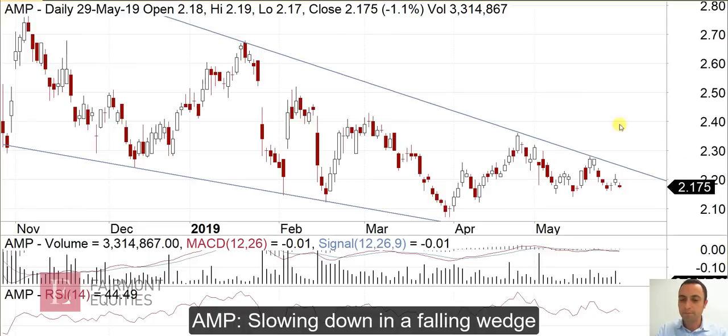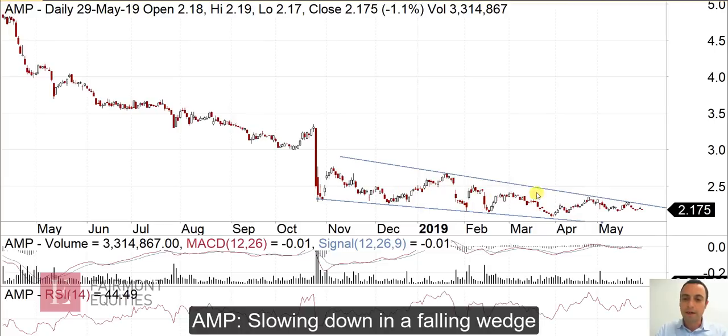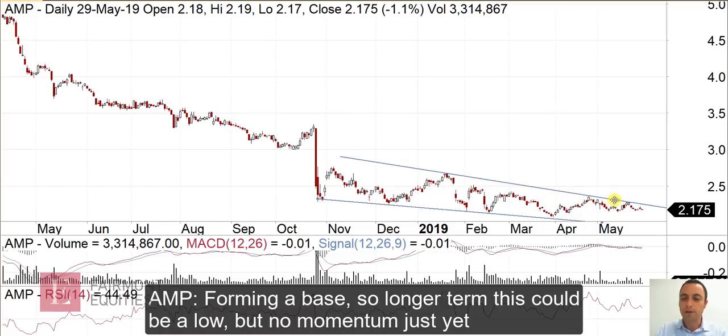And as we look at a daily chart, again, it looks like it's forming a base, but just no positive momentum yet. So I think we've probably seen a downside, but we don't really need to be rushing into it just yet.